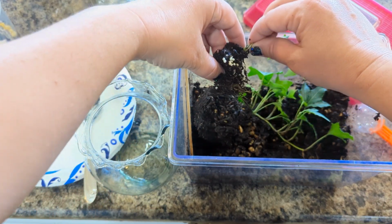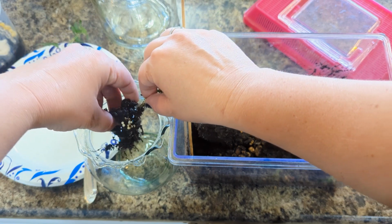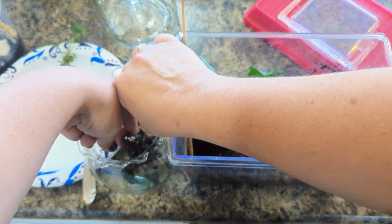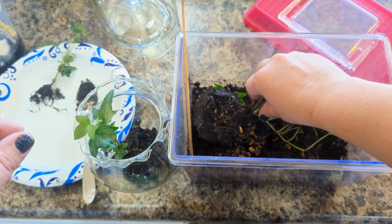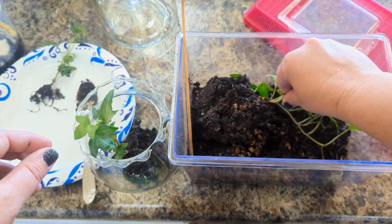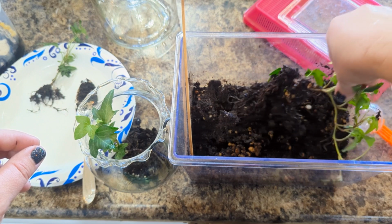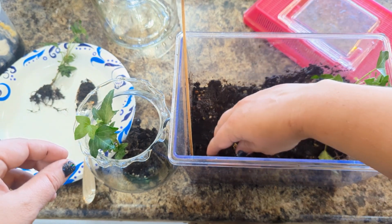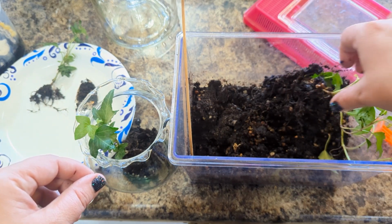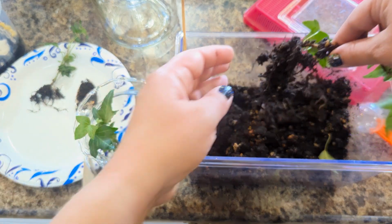carefully. And put the eggs down in there. I wasn't as gentle as I would have liked to have been. Okay. I know there's more down in there. Just check.